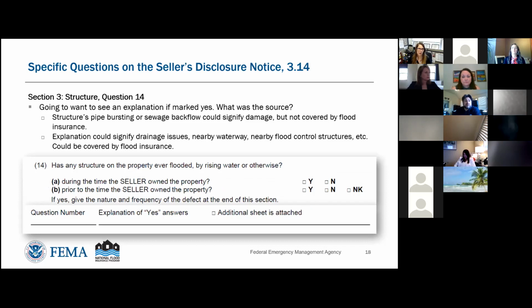Okay, moving on to structure question 14. Going to want to see an explanation. Has any structure of the property ever flooded by rising water or otherwise? This is so important because if a property has flooded once, more than likely it can flood again.